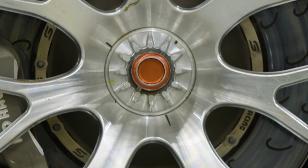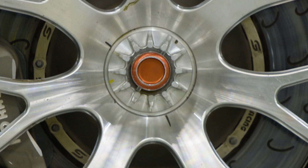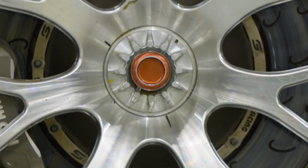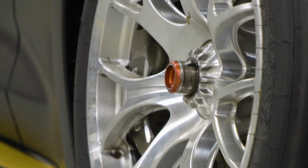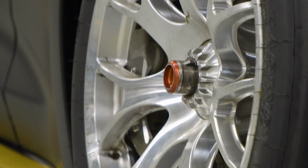This in turn has an interesting flow-on effect with a smaller thread, meaning lower tightening torques required from the wheel guns during pit stops, allowing teams to ditch high-pressure nitrogen gas units for electric versions.